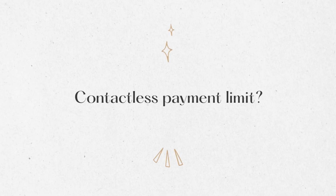Now, is there a limit for contactless payment? Currently in the UK, that's actually only just recently increased. It used to be that there was a limit of like £30 where you could tap for payment. Now it's up to £100. So even if I go out to dinner and I'm buying dinner for a bunch of my friends and it ends up being a bit expensive, I can still tap for payment at the end of the night as long as it is under £100.